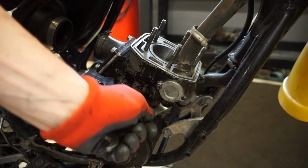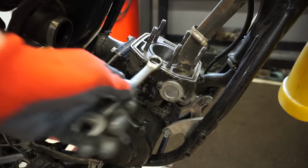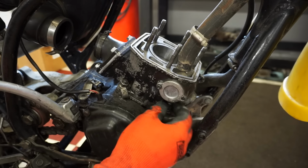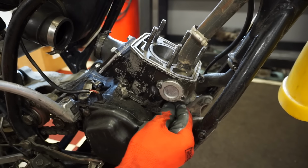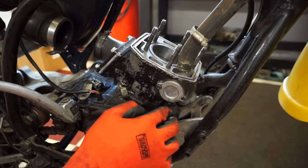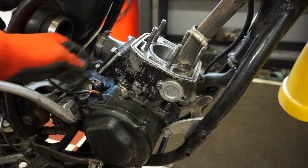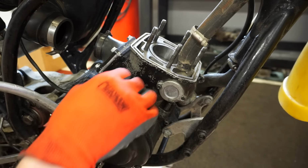Oh, those are loose too. You gotta be kidding me. So he had the whole cylinder off. Wow. Look how loose those are. Let's see if there's any gasket material on the cylinder. Wow. So this whole thing was just taken apart, and sell it like that. Yeah, look at the reeds. Those bolts are all loose in there.